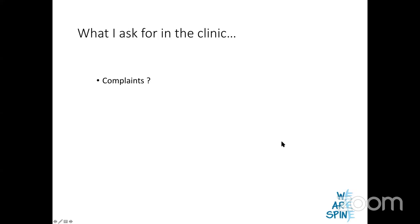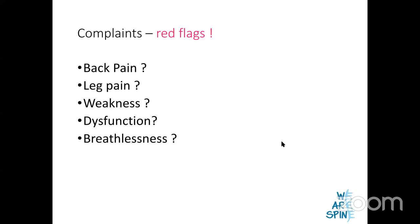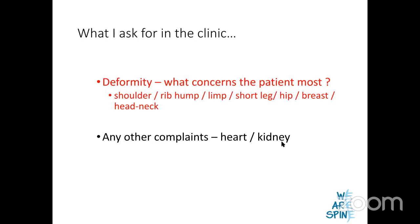So what complaints do you ask? A typical case of an AIS will have none of these complaints. If your child complains of any of these, of course back pain, everyone complains of, but anything else like weakness, numbness, significant pain, dysfunction, breathlessness, it is not AIS, remember. AIS patients only complain of cosmetic deformity. Now that is not enough. It's not good enough to say my patient has presented to me with a cosmetic deformity. You have to specifically ask what part of the deformity bothers the patient. And when you give your final diagnosis, this should be a part of your final diagnosis.